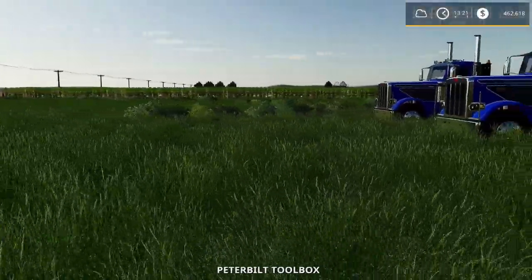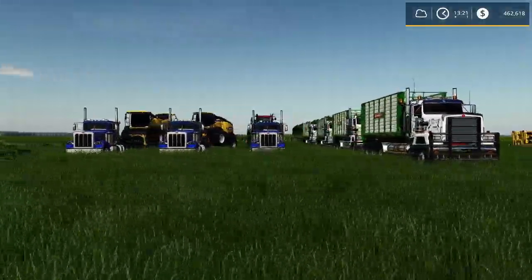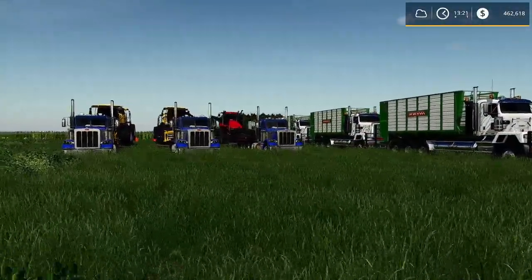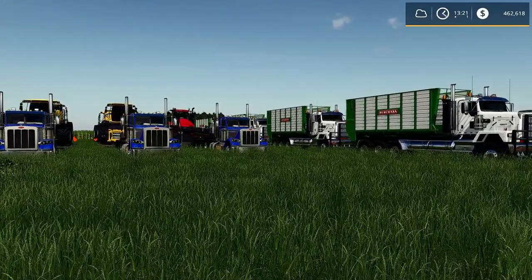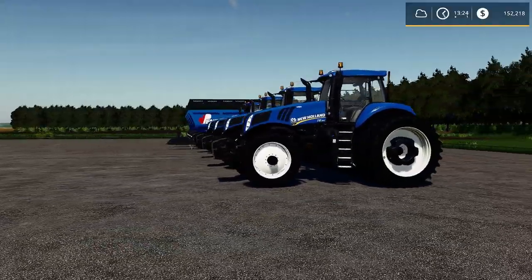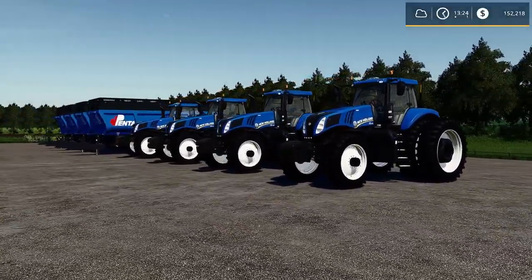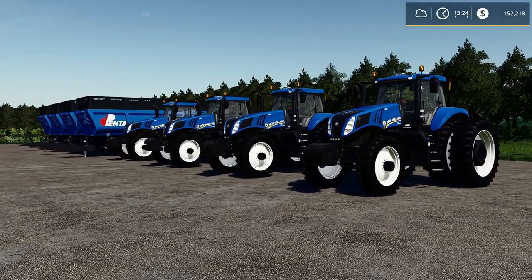So, there you have it, folks. The convoy is back. The best part is that's not everything. We still got more equipment to get to this field. So that was only half of the equipment. We still got these tractors.